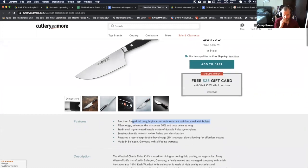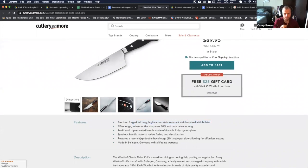The angle, right? Razor sharp, double edge, 10 degrees angle per side. Japanese knives and Western knives have different angles. Let's not get into that. But again, made in Germany, lifetime warranty, all kinds of stuff. So much stuff. Like that's an objection. Oh, it's going to dull. No, it's not. It has a lifetime warranty.